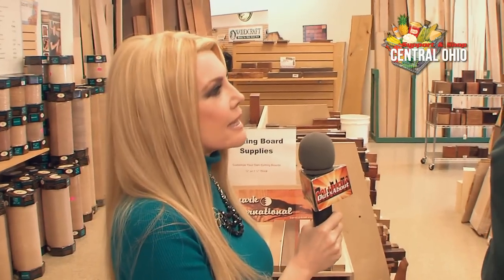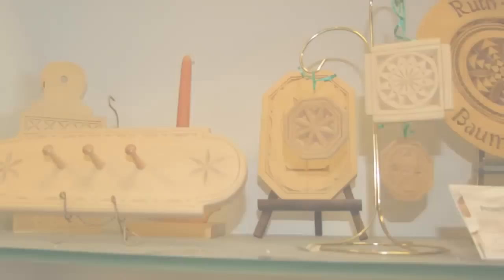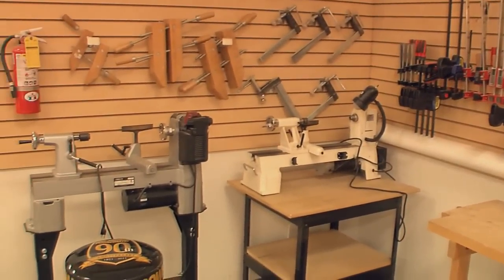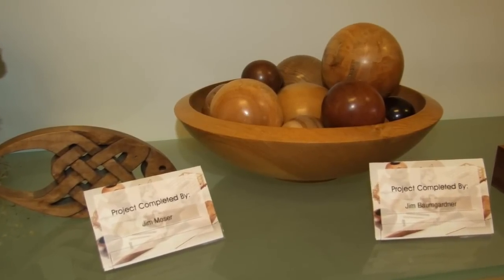What are some of the classes that you offer here? Well, we have basic furniture making classes. We can make table cabinets. We also have a lot of different carving classes, hand carving. Wood turning is a really popular area. We use a lathe to make anything that's round, basically. Bowls, Christmas ornaments. Pens are a very popular thing, a wooden pen.